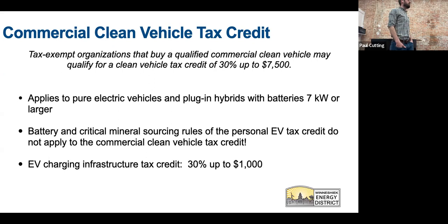So the question is, if net metering rules change in Iowa down the line, how does this all fit in? So if you have an existing contract with your utility, that contract is going to be honored. You would be grandfathered in that situation. But yeah, definitely net metering kind of is the foundation of a lot of this.